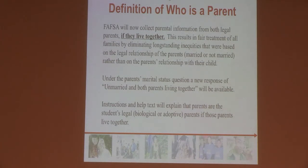Now the federal government has changed this for equality. If the parents are not married but live together, then both parents need to be listed on the FAFSA. Same-gendered parents both go on the FAFSA. So now in the question of marital status for the parent, there will be the choice of unmarried and both parents are living together. This would be your marital status.